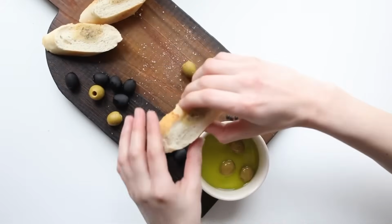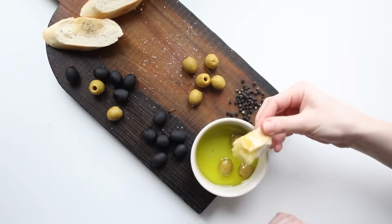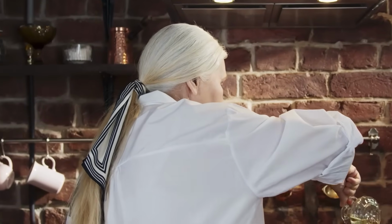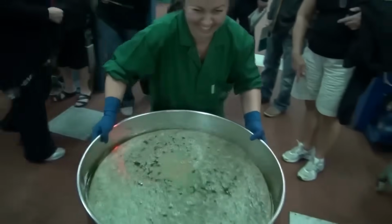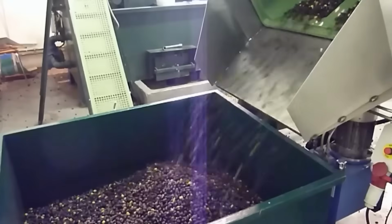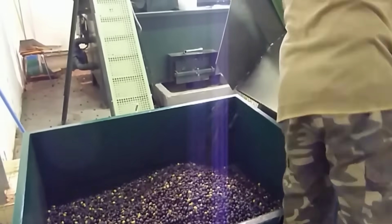From drizzling it over fresh bread to using it as the base for elaborate sauces, olive oil serves as a versatile foundation for countless dishes. Its widespread popularity has driven manufacturers to explore new applications and presentations, expanding its appeal beyond traditional boundaries.